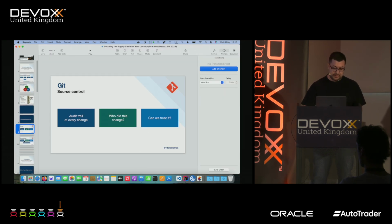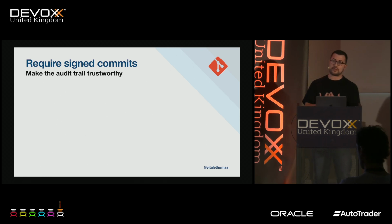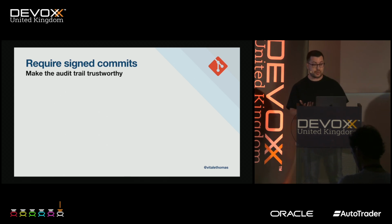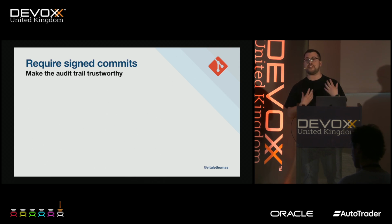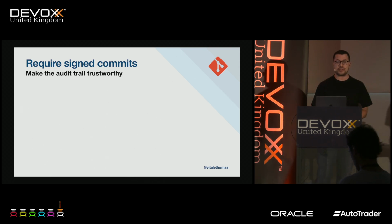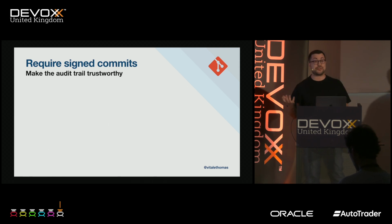Since Git doesn't have an authentication aspect to it, we have to rely on Git platforms like GitHub or GitLab. One thing we can do to solve this problem is require commits to be signed. So we have to introduce some form of authentication. If we add a cryptographic signature on a commit, then we can trust it more, because we make the audit trail trustworthy: each commit will be signed with a key associated univocally to that specific user. And hopefully we manage those keys correctly.